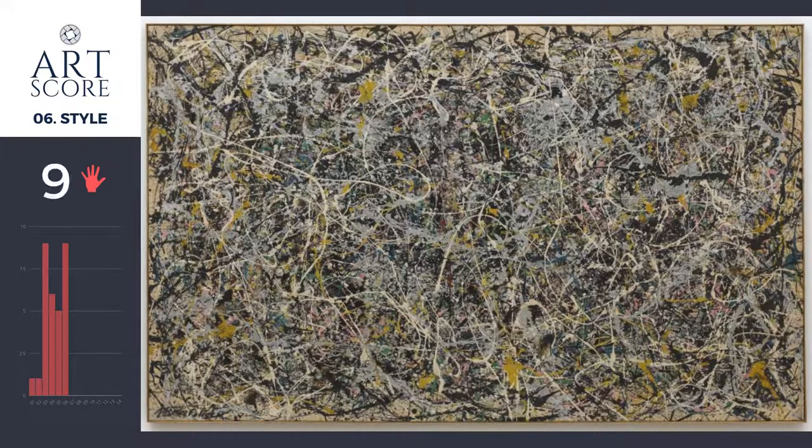Style, I give him a 9. Obviously, you look at this, it's a Jackson Pollock. There are a lot of copycatters who came after him, but when you look at this, it's a very unique style that he created. Structure, I'm going to give him a 6.